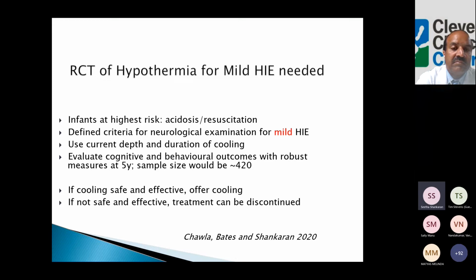So we do need a randomized controlled trial. We should select the infants at highest risk. We should be very clear on how mild HIE is diagnosed. We should use the current depth and duration of cooling, and these infants should be followed for at least 5 years of age, because mild HIE is usually associated with cognitive and behavioral outcomes. So you do need a large sample size and a 5-year outcome study. If cooling is found in a trial setting to be safe and effective, then it can be offered. But if it's not found to be safe and effective, this should be discontinued. So this was an editorial that was published in 2020.